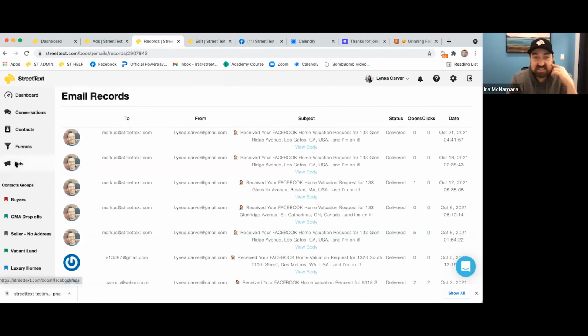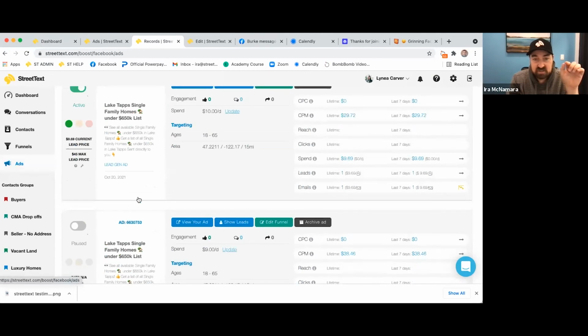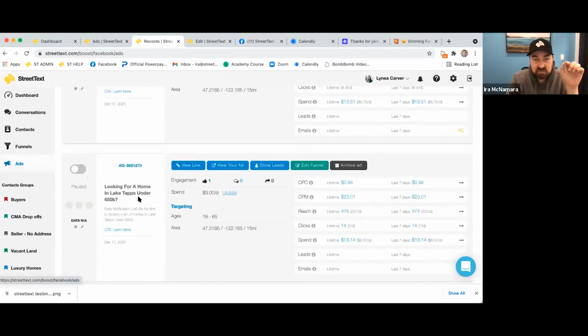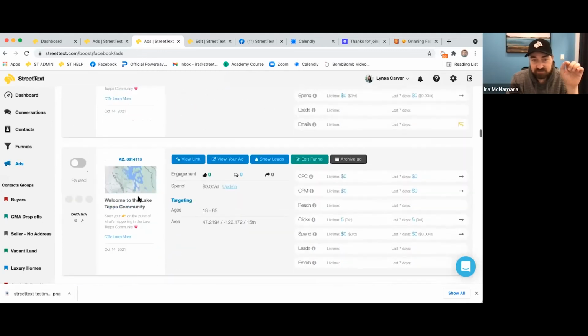So how do you do that? Just send them your landing page. Don't send them your ad, because you don't want them to click on the ad that way. Just go to your ads and click view page. Here you have to go to the proper ad, like the value ad, and just send them your landing page.